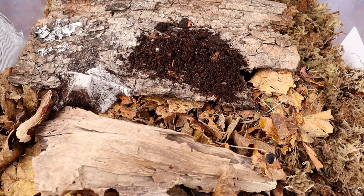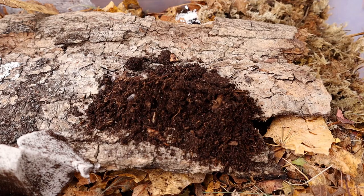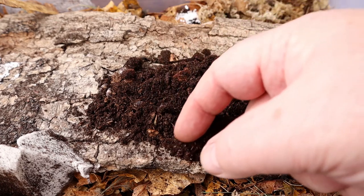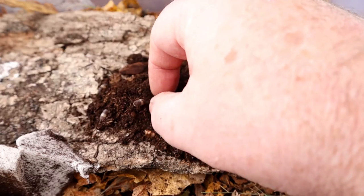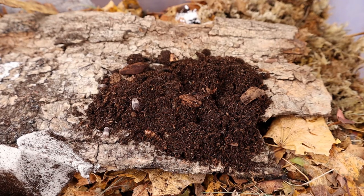And hopefully we can get a really good look at these Panda Kings. I can see a few coming out from the dirt here. I'm going to move the dirt around just a little bit. Hopefully you can see them jumping out of this dirt here.